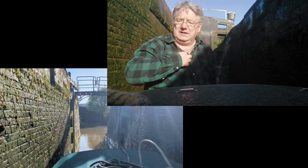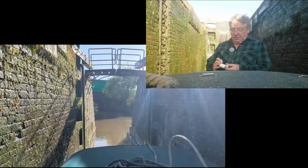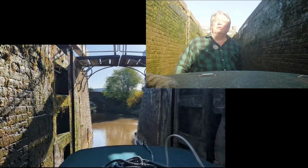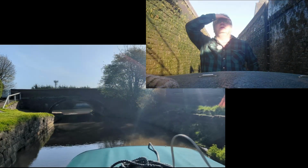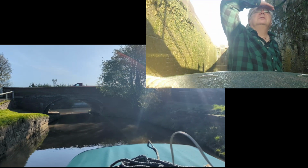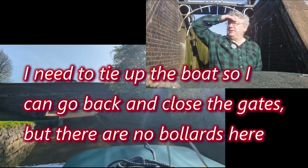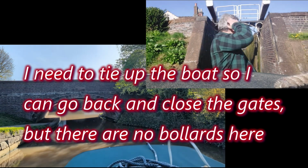So final job when I'm out of here: tie up the boat, come back and close those gates, and then we make the left turn northwards onto the Trent and Mersey Canal. So I'm looking on my left for some bollards. Where are the bollards? Can't see anywhere to tie up the boat. Now this could be a challenge. It's got to be somewhere. How did I do this last time?